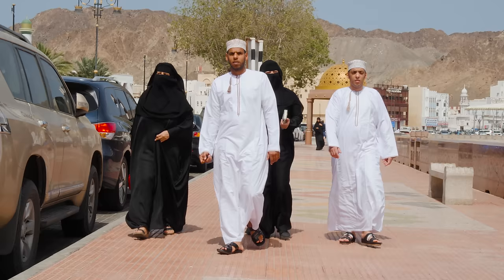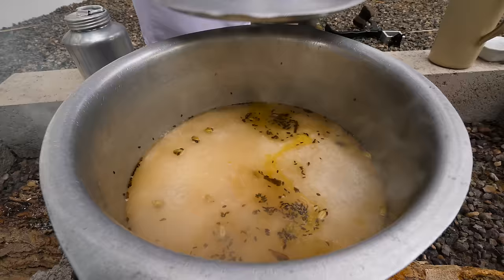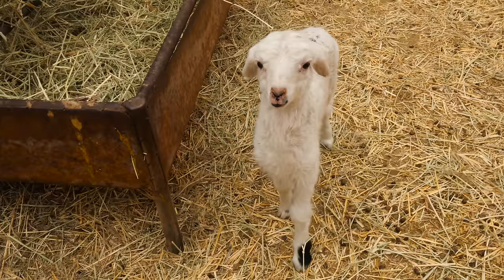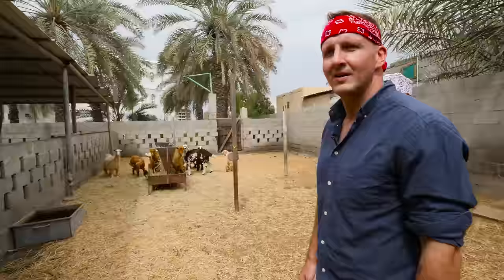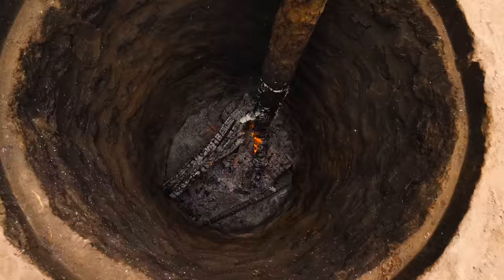Today is our final day in Oman, and we're taking on this country's most legendary culinary tradition, Shuwa. It's time to hunt. We need to hunt it? It all starts with a Shuwa pit.